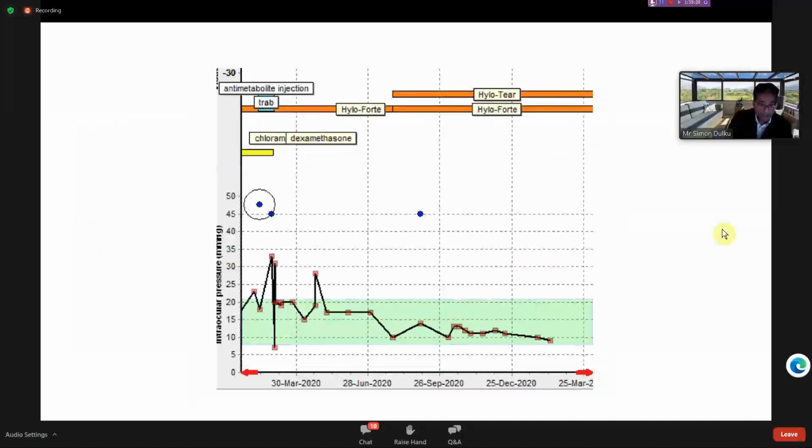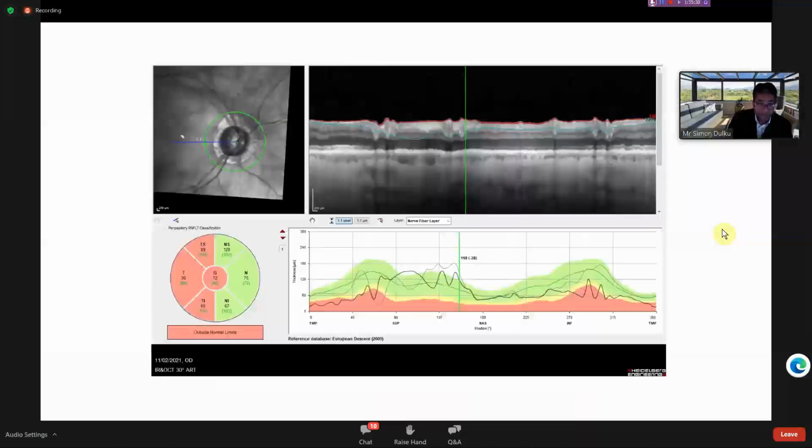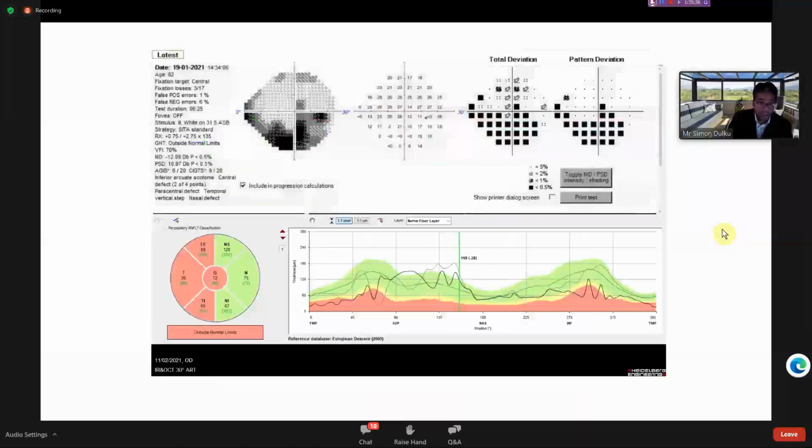So I needed to proceed to a trabeculectomy, and after performing trabeculectomy and weaning him off the steroids, I did manage to get control of the pressure again, but that control came at a price, and that price was quite a lot of further damage to the disc and a significant worsening of his visual field, which he has noticed, and he does feel the vision in the right eye is worse.